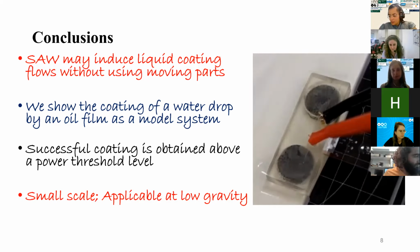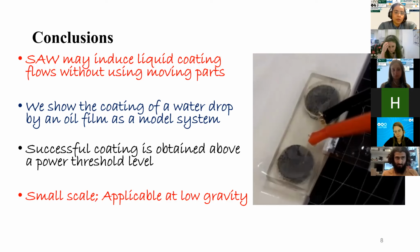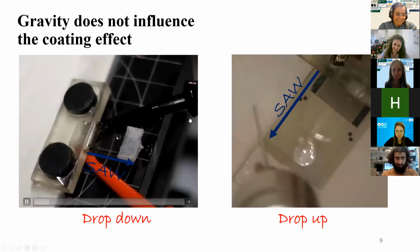Okay, Avital, you talked about low gravity applications. Do you have a specific application in mind? Because in low gravity you have many applications. Yeah, sure. I prepared some slides for it. I thought that you or someone would ask.